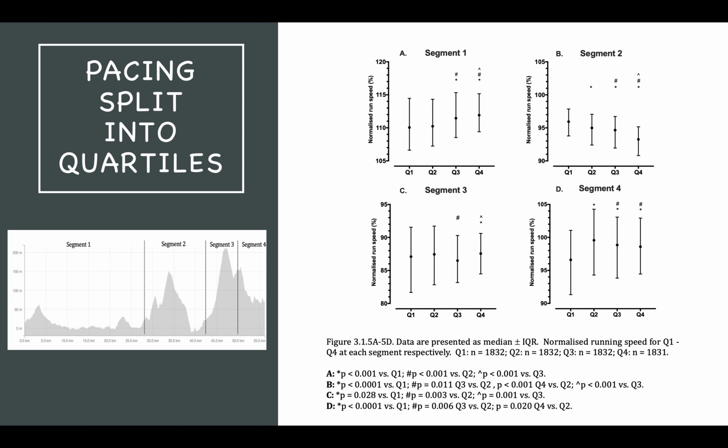Then in graph B, in segment 2, now they're going up and over Chapman's Peak, so that first major climb. And the graph compared to segment 1 basically switches, which was really interesting. In segment 2, the runners in quartile 1 ran faster than the runners in all the other quartiles. Some of the differences were considered small and some considered moderate. So the faster runners are really running up and over Chapman's Peak at a pretty hard effort.